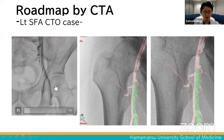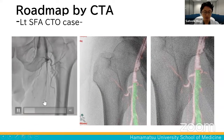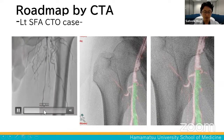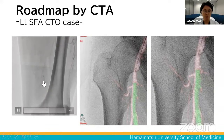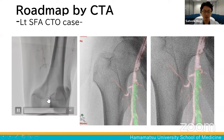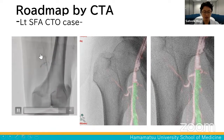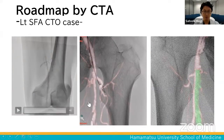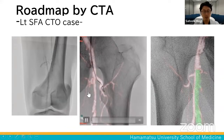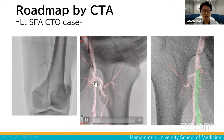Next case is a left SFA CTO case. As you see by angiogram, the CTO length is relatively long and there is not so significant calcification at the SFA. So it is difficult to recognize the CTO vessel course by fluoroscopy. So we did a CT roadmap. After the CT roadmap, we can easily choose the SFA.